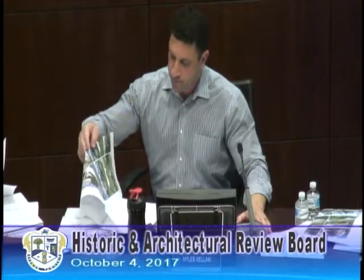Even if that is curved, and it looks to me as if there are actually two different straight lines at a slightly different angle, it certainly doesn't fit the dramatic nature of what you're proposing for the garage. Okay.